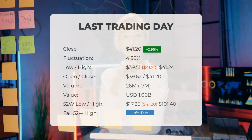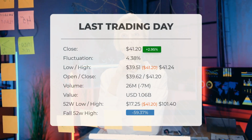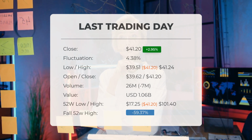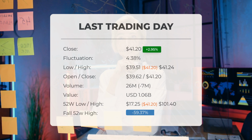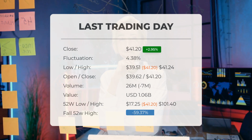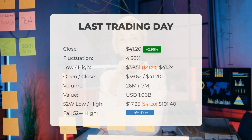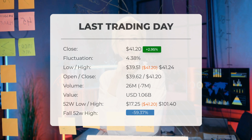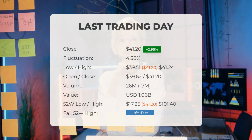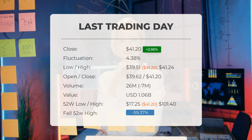Our latest daily update for Supermicrocomputer includes the headline, Evaluation of Supermicrocomputer Stock Downgraded After the Last Trading Session. The Supermicrocomputer stock price gained 2.95% on the last trading day, which was Monday, the 2nd of June, 2025. The price rose from $40.02 to $41.20. During this trading day, the stock fluctuated 4.38%, with a day low at $39.51 and a day high of $41.24.